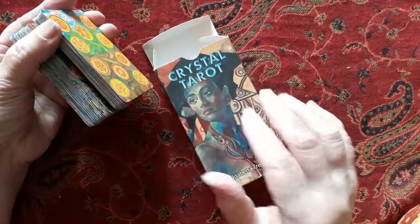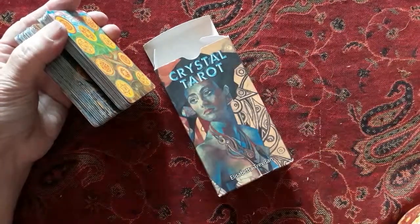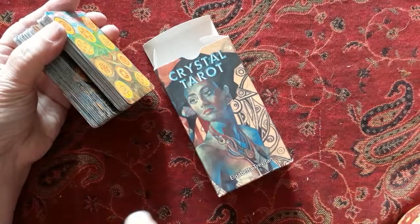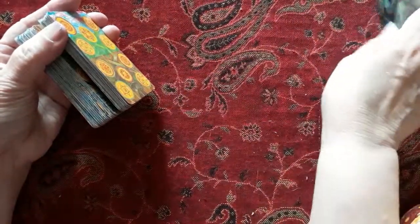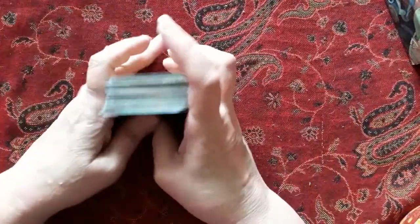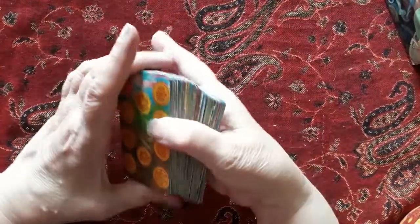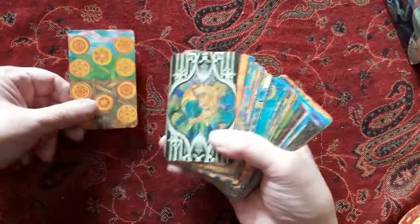But if you go online, you'll see all these borders. They had double borders on top and the bottom. They had little strange things on the side, and then they had keywords, and a lot of stuff to distract you from the art. This deck really attracted me because it's just beautiful, beautiful colors. So I'm just going to show you a couple of cards.